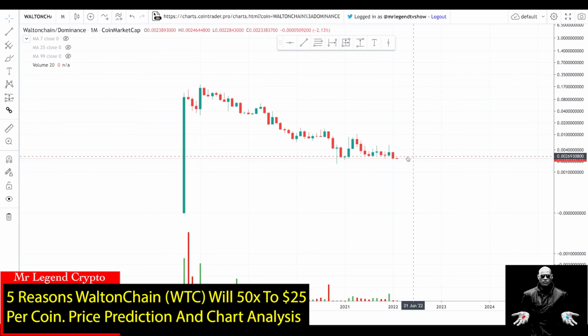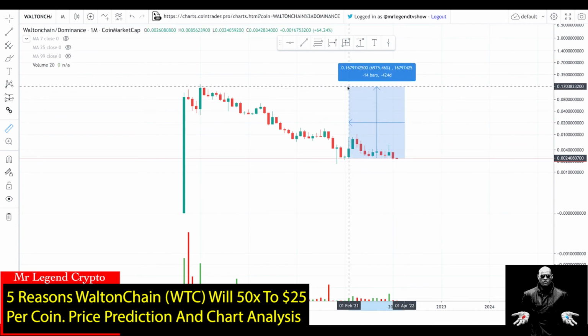And right now we're over $2 trillion, and Walton Chain has lost market dominance. At some point in time, when Walton Chain is pumping, guess what will happen, guys? The dominance will actually increase. It happens all the time in all these small cap coins.